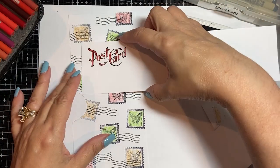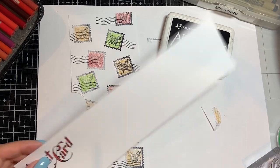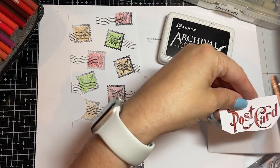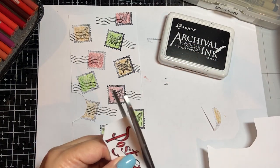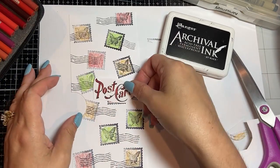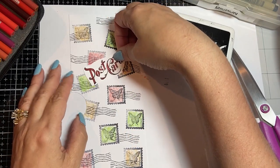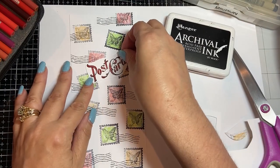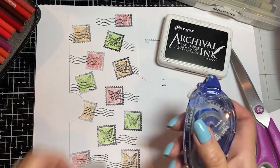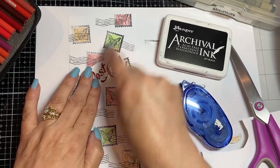All right, so I'm going to cut this out. I want to put postcard on here, and here's my scissors. So I'm just going to fussy cut this out a little bit. Postcard. All right, I think I'm just going to put it on there like that. All right, so that's that.